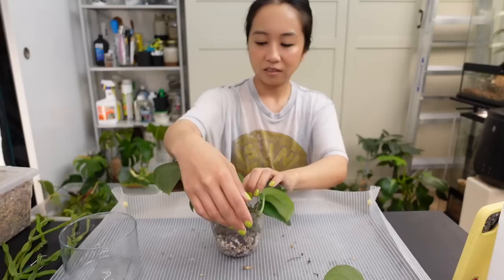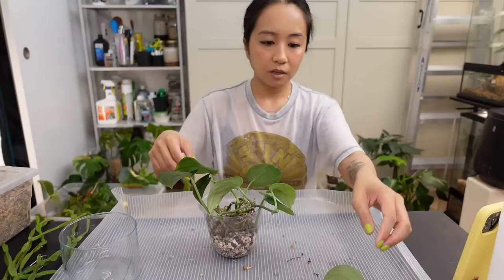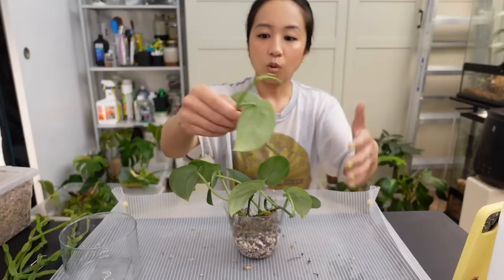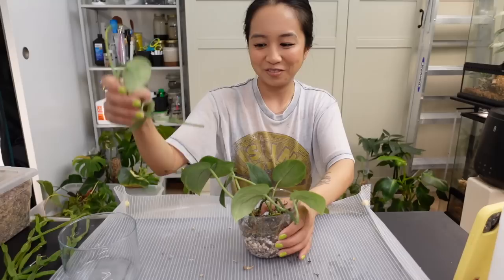I hate arranging freaking trailing plants in a new basket pot. I think I could just go like that. Whatever, it's just in the back of my shelf. Where do I put this one? Oh my god, you're pissing me off. Mother. Okay, no.